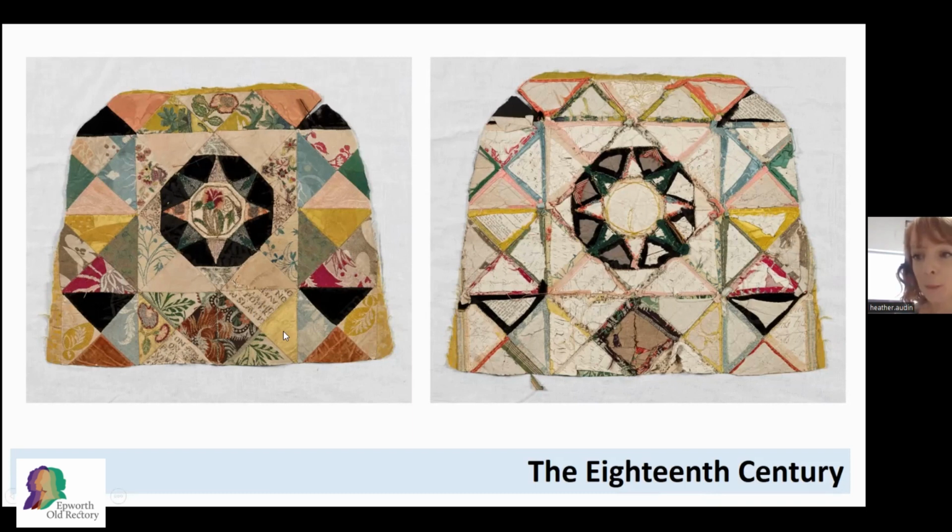And the ribbon says no popery, no slavery. So it's a woven ribbon that has a very political stance left over from the Glorious Revolution of 1688. So that ribbon is produced in the 1680s. The whole patchwork itself is probably from the mid 18th century. So again, you've got that saving of fabrics, which has then been put into something of a later date.